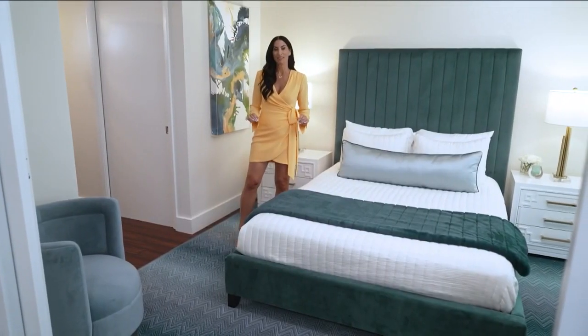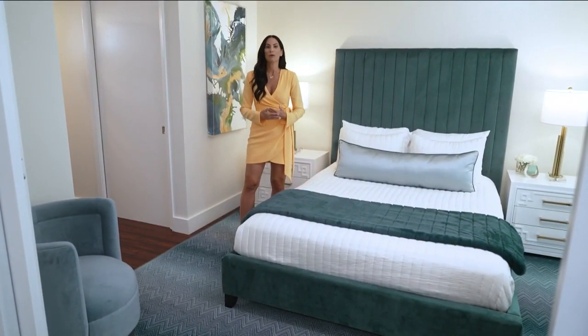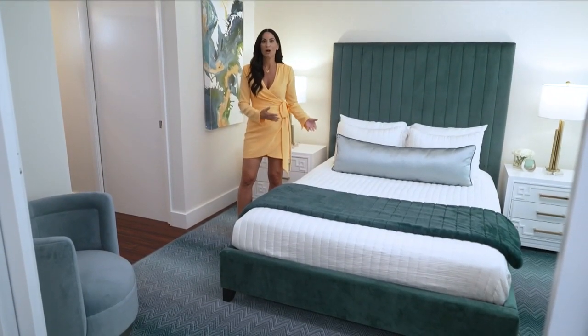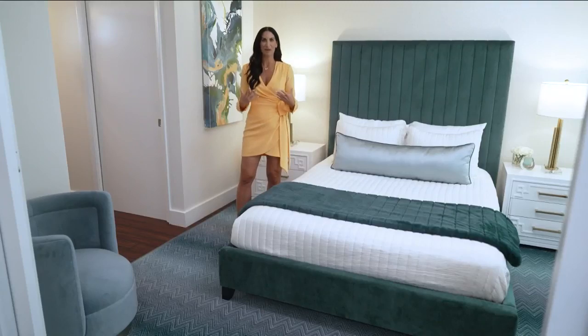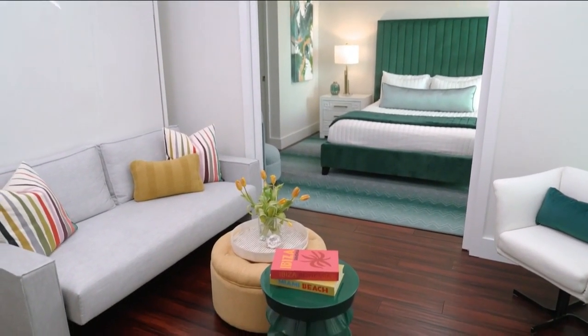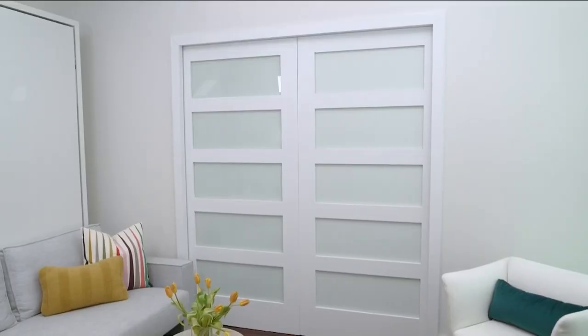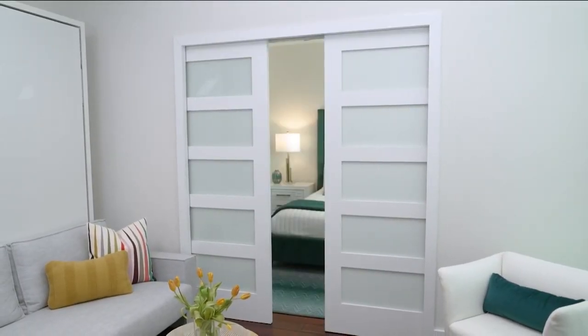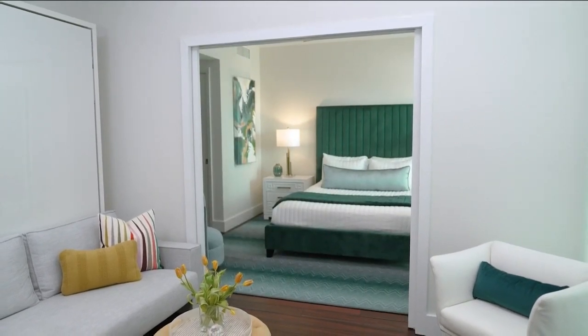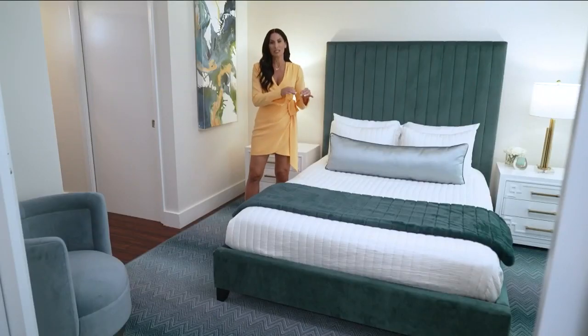Keeping in theme with the color scheme throughout, bold, vibrant hues, still a relaxed feel. We are on the water, but just wanted to amp it up with a little bit more saturated color. So this dark teal, you've seen it in the office as well. So when both doors are open, these two rooms connect through the use of this color. So as I mentioned earlier in the episode, having one or two continuous colors that connect within a space really makes all the spaces feel cohesive.